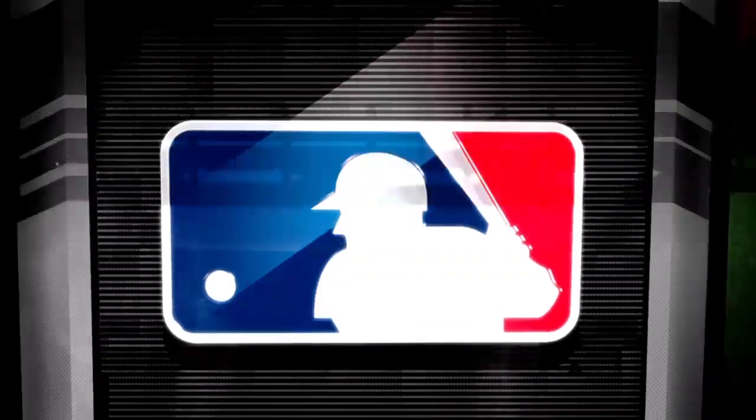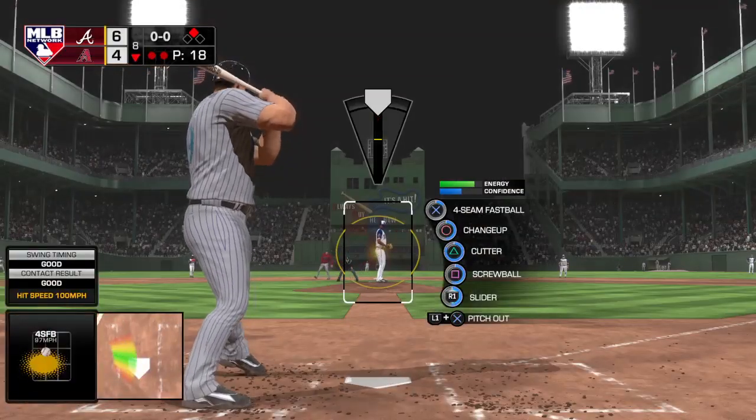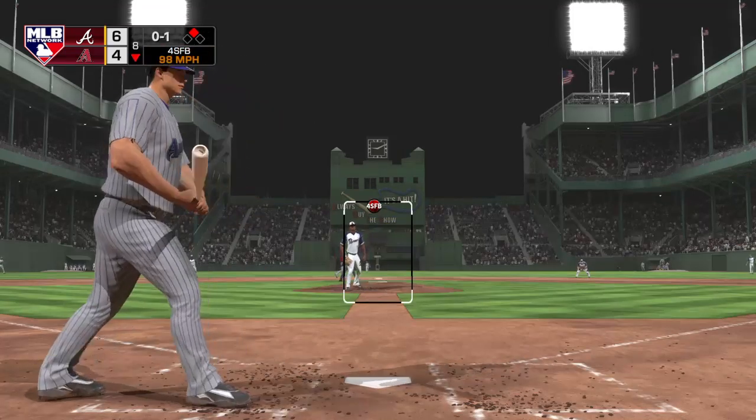Hey, they weren't going to keep this guy down for long. That's the ebbs and flows of the baseball season. Bottom line is this guy has bat-to-ball skills. You knew he was going to get hot eventually.